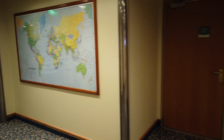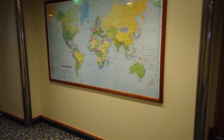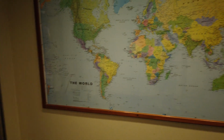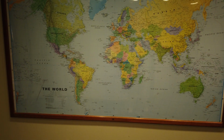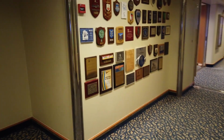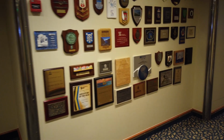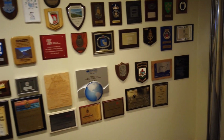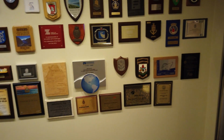They have a map on display here, but on deck two, the only thing you can find is cabins, and you actually cannot get from the front to the back because there's a space in the middle that you cannot go. So in order to get from the front to the back, you're going to have to go up two floors to floor four to get past this blank area.